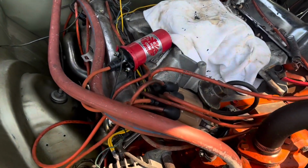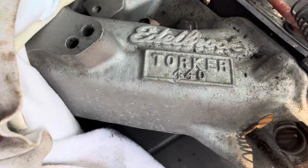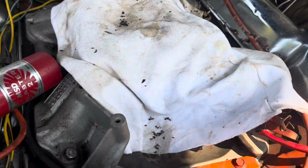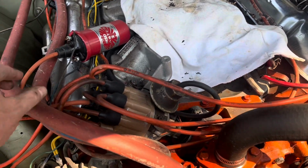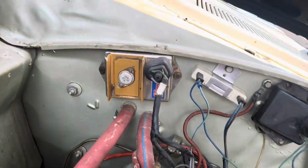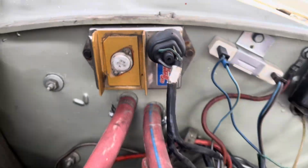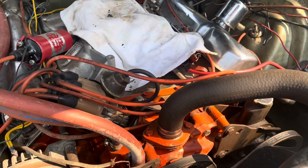So it's a 440, and it's got the obligatory Six Pack torquer intake, the torquer 440. I think all 440s and Roadrunners had to have that. It's got the factory chrome valve covers. You got the coil, you got the chrome box, and then headers. Kind of a street setup here.